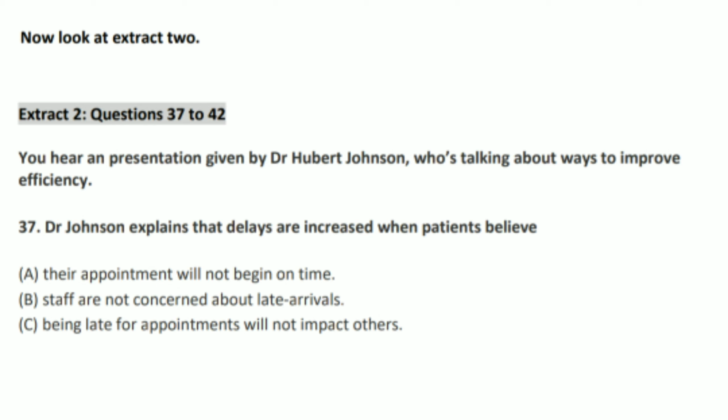Now turn over and look at Extract 2, questions 7 to 12. You hear a physician called Dr. Hubert Johnson discuss improving efficiency at a healthcare practice. You now have 90 seconds to read questions 37 to 42.